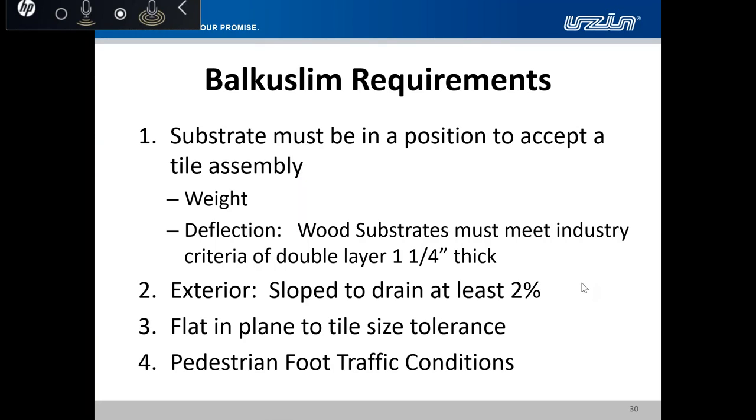Okay, so just some quick recaps here. Very simple: the substrate must be in a position to accept the weight and deflection of a tile assembly. Wood substrates by industry recommendation must be double layer, 1 1/4 thick, and then flat and plain to the tile tolerances that we need, and then slope to drain 2%. And typically pedestrian foot traffic conditions, because this is a floating application, and I would say that could also include some light traffic, like commercial settings.